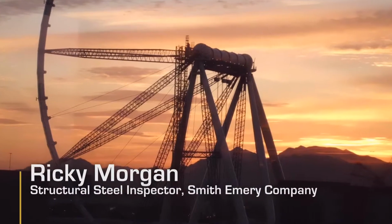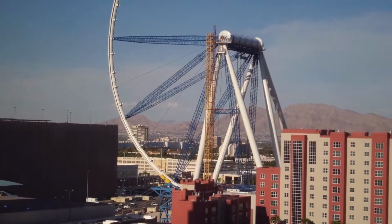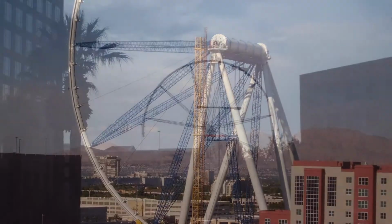You have the London Eye, you have the Singapore Flyer. The largest one in the world currently is the Singapore Flyer. The new Las Vegas High Roller will now be the largest Ferris wheel in the world by 9 feet.